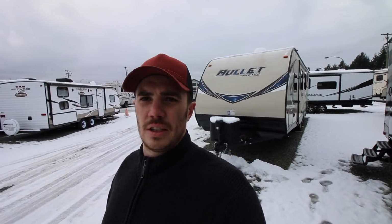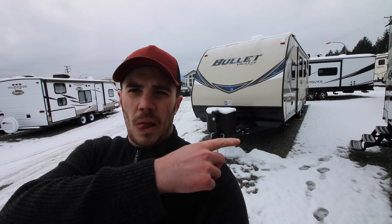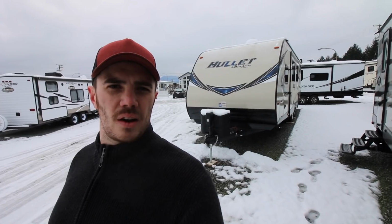When you hook a truck up to this, say this is a 30-foot travel trailer and your truck is about 15 feet, you're 45 feet. And so to get into certain areas is quite difficult. So this is about a 30-foot travel trailer, and this is where the front of my truck would be. So that's how long you are.